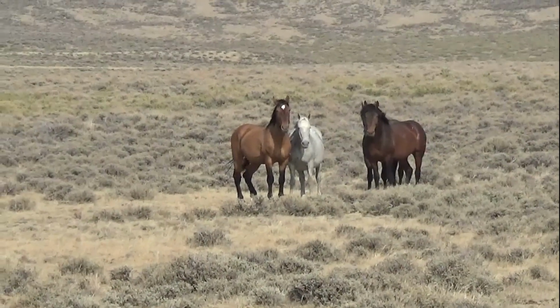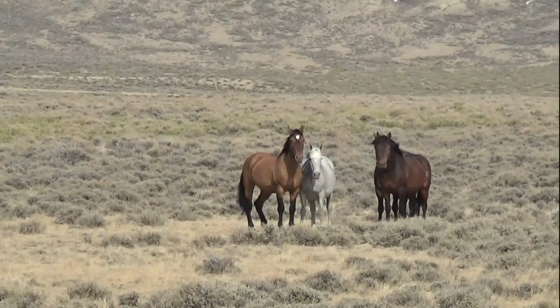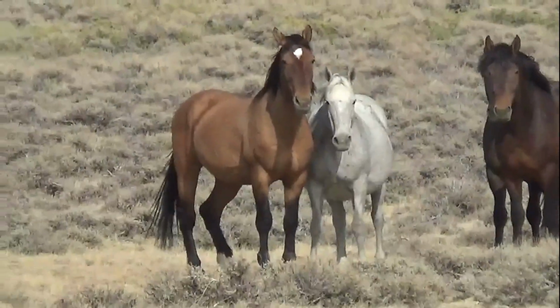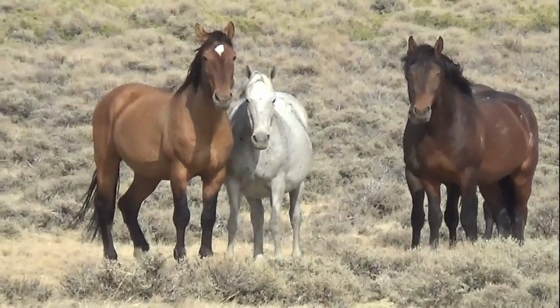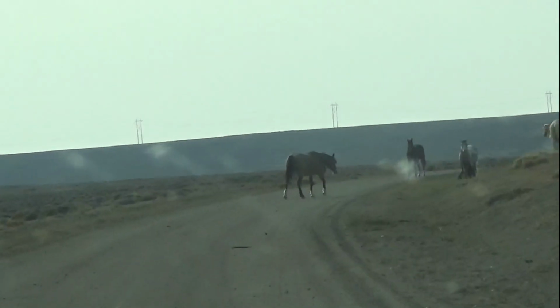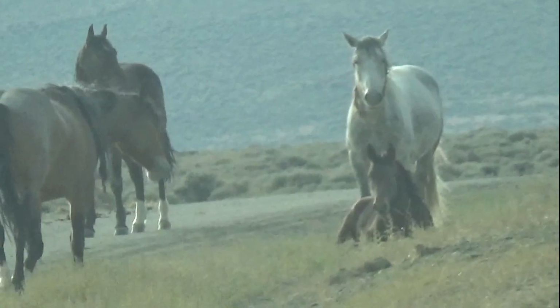From there, we move on and see a nice little bunch of wild horses switching their long tails. In this area, we see a few pure white horses. I was thinking that may not work too good being white. They could go snowblind in the winter, but I guess maybe they do okay.